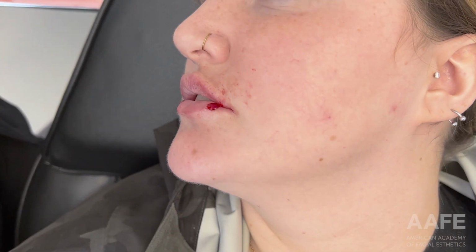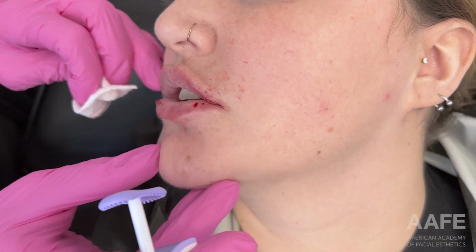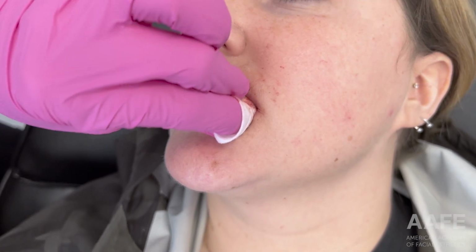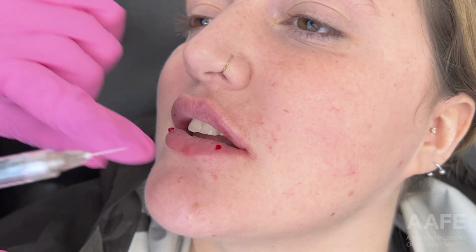So often we get the question, how much are you putting? It's not an exact amount. We don't want to place too much in one area, of course. Turn slightly for me. However, you really want to watch the tissue fill. And that's the goal, right? We're not putting exact amounts in any area. I'm going to do one more strut, and then I'm going to make sure she kind of stops bleeding so we can take a closer look.